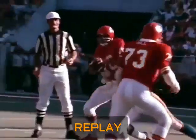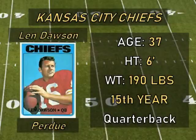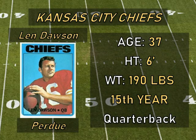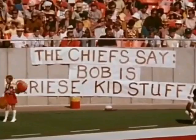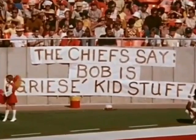That's the second time they've gotten to Dawson this afternoon. He was gotten to in the preseason. The ball was thrown into the ground. Hayes was an eligible receiver up there, but it was thrown into the ground. He had no chance to get the football. Vern Den Herder is the man who got to him. What a game this youngster has played. Just two years of pro from Central Iowa, the Dolphins' starting defensive left end.